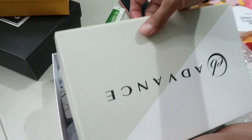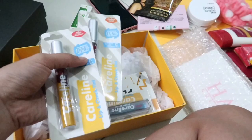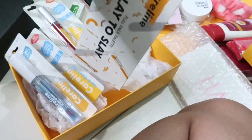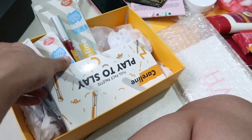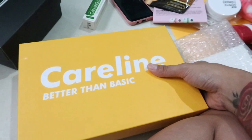And then, the next one was our Careline Better Than Basic. I got tints, I got gloss, and guys, I got the Play to Slay palette. Yay! Gustong-gusto ko magkaroon nito. I'll try to make a review of that, and pag ginawa ko yun, syempre mag-makeup tutorial tayo. Hopefully, maging successful yung video na yon. Panoorin nyo yun, guys, ha?